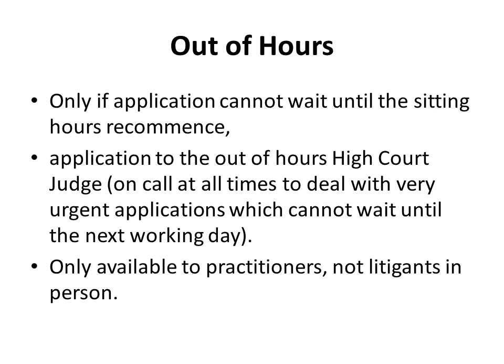The out-of-hours service is used if the application cannot wait until sitting hours of the court recommence. In those circumstances, the claimant can make an application to the out-of-hours High Court judge. The out-of-hours High Court judge is a High Court judge who is on call at all times to deal with very urgent applications which cannot wait until the next working day.